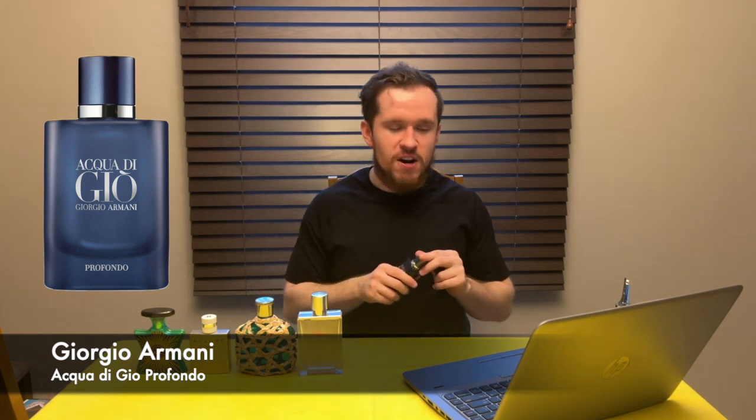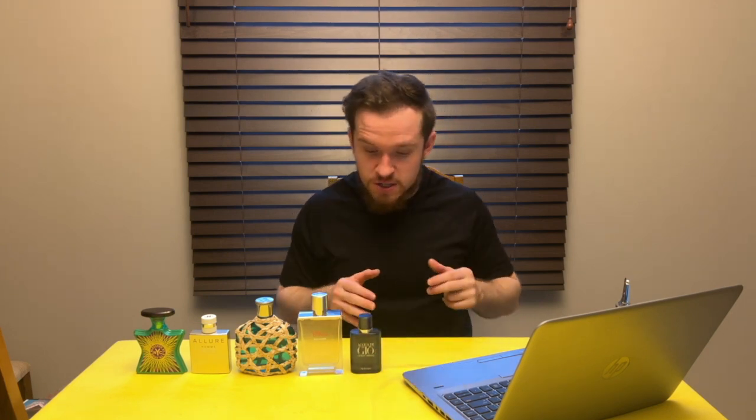Green fragrance, very nicely done. It's been around for a little bit. And this one right here is actually getting a special edition bottle. Bottle looks pretty cool.